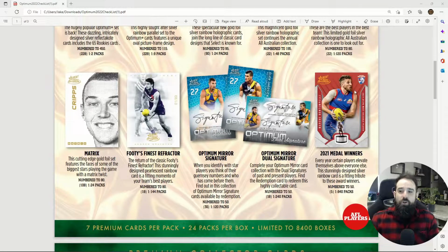But what we will do, we'll move on next to the big dogs. That's right, the big dogs. So yeah, guys, last but by absolutely no means least, we have the Optimum Mirror SIGs and Dual SIGs. Now, obviously, the first thing here is that the individual mirror cards now come with a signature as well, which is amazing. Look, I'll be honest, personally, I'm a little bit dirty because I have the 2021 Optimum Mirror Ben Cousins 01, and I tell you, mate, if that had a signature on it too, I would be much happier. But this isn't about me, so we'll just leave that there.